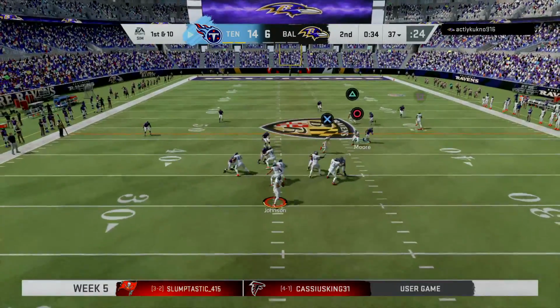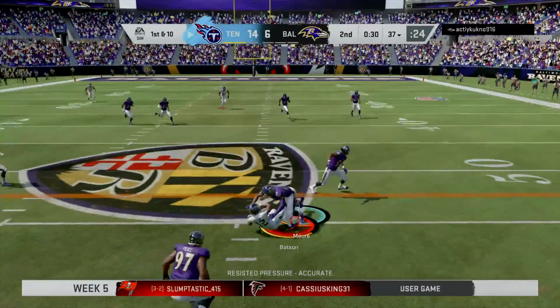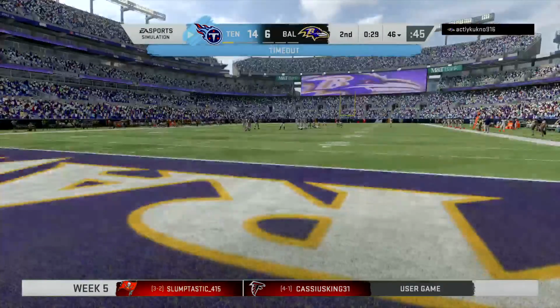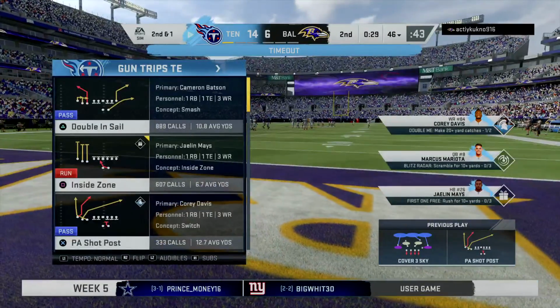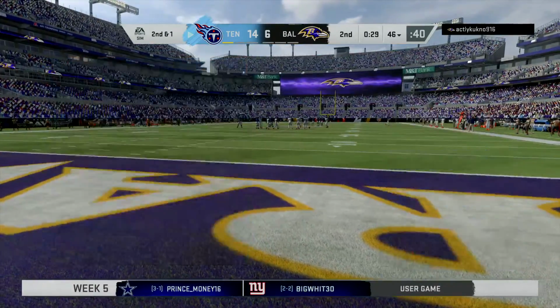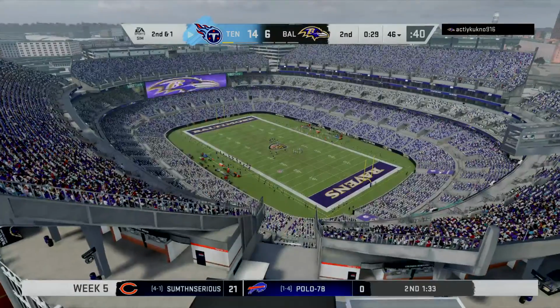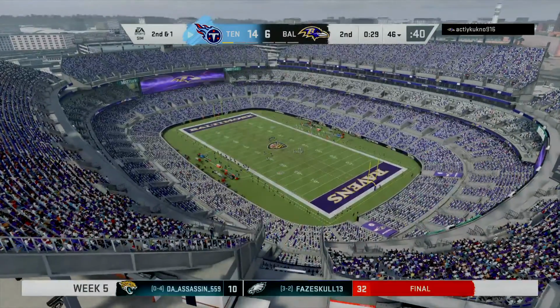Now Johnson. Off play action. Open man is Cameron Batson. And this will be good for a pickup of 9 to the 46. Now Tennessee going to use the second of their timeouts, as the clock will stop with just under 30 seconds to go in the first half.